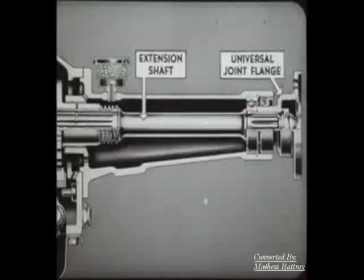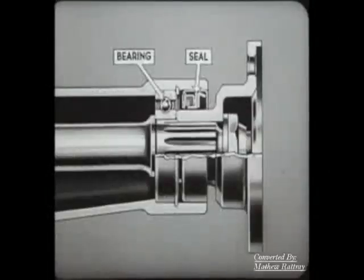The Ultramatic drive has an extension shaft attached with a slip fit to the rear end of the output shaft. The rear end of the extension shaft is splined, to which the universal joint companion flange is rigidly attached by a large nut and washer. The rear end of the rear bearing retainer has a ball bearing to support the extension shaft. The bearing is held in place between a shoulder on the shaft and the universal joint flange. An oil seal pressed into the rear end of the retainer keeps the oil in and dirt out.